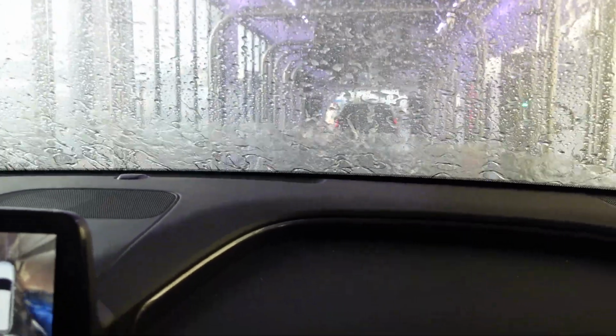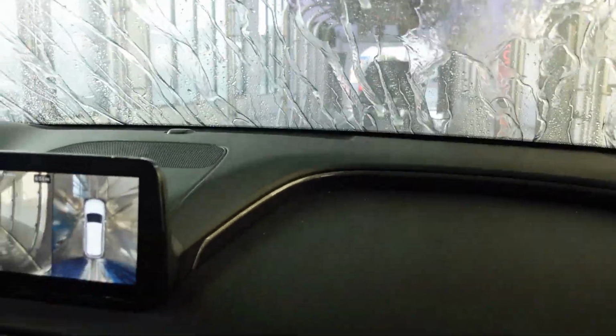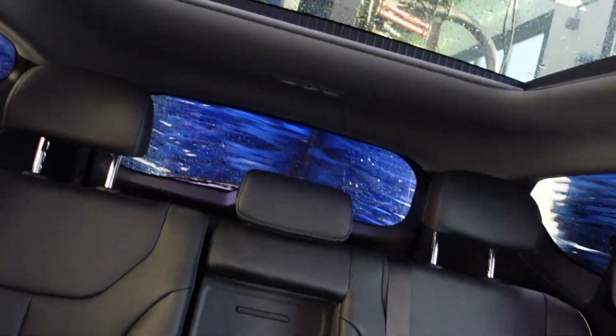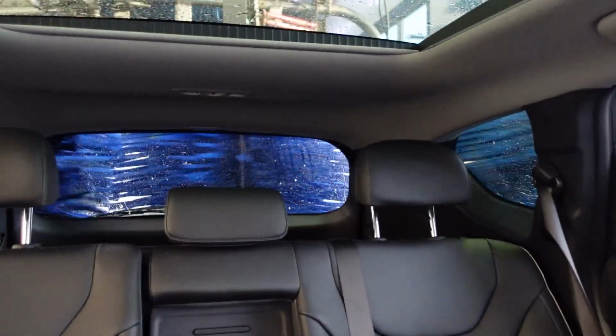Yep, there's the wrap right there. Got some fan brushes too. These ones work. They do, yeah. I really like the open feeling. Me too, with the conveyor. It's nice. It's actually tall and high. I bet you can do a dually in here too.